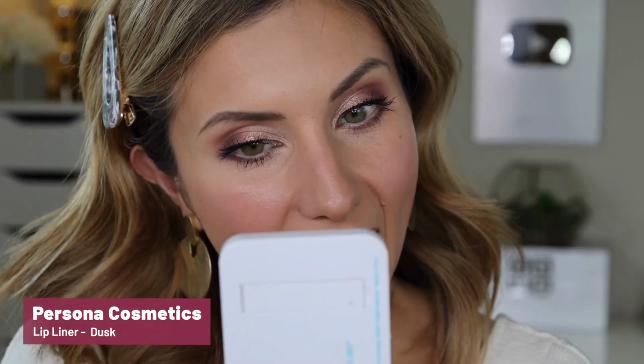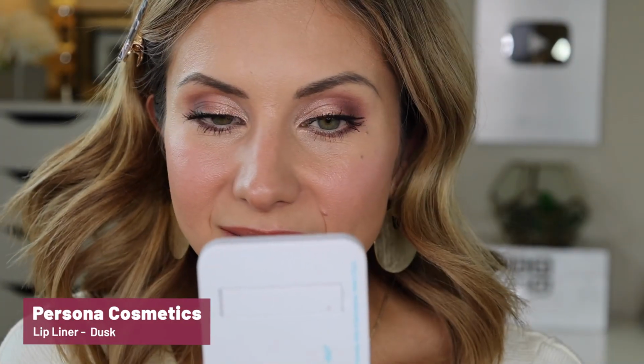Okay, next for lips, I don't have anything new to test for lips, so I'm just gonna kind of work with what I have in front of me. I've got the Persona lip liner in the shade Rosewood. I'm actually gonna take the Persona lip liner in the shade Dusk and kind of run it over it. Rosewood is really brown, and I want a little more pink. And this is a really nice formula of lip liners. If you haven't tried her lip liners, they're really, really nice. Very creamy, very pigmented. They really blend into the full lip nicely, so you don't get a harsh, lined lip look, if you know what I mean.